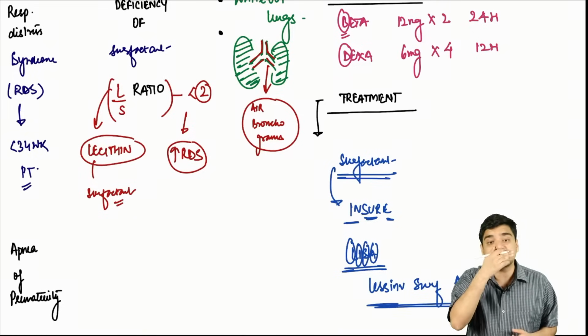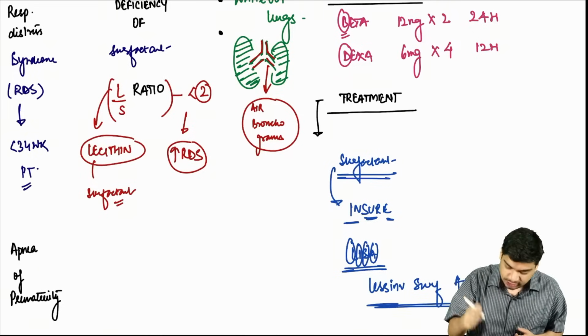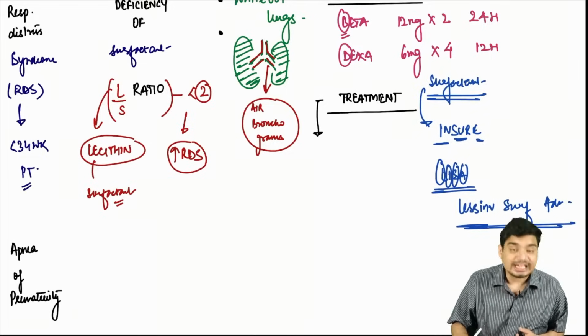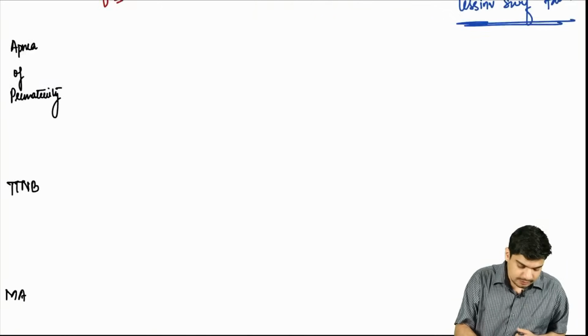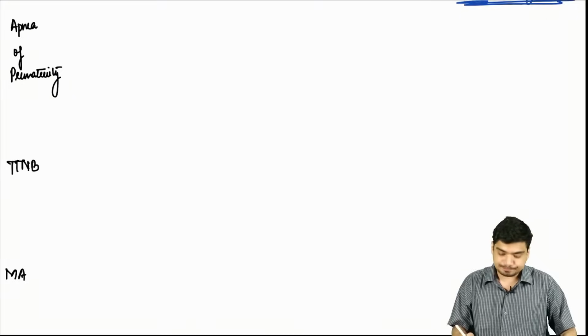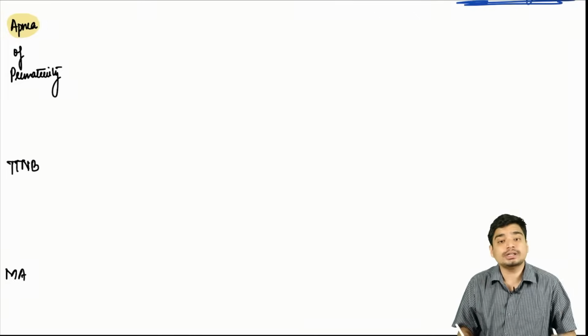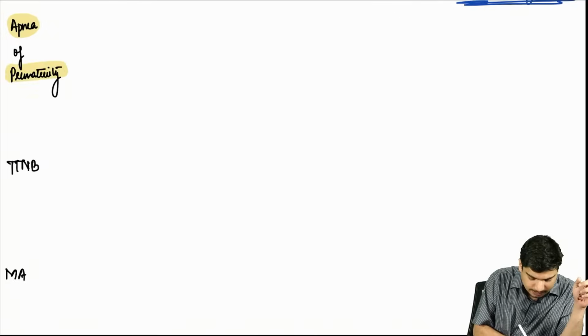LISA stands for less invasive surfactant administration. So these are the two methods you can use as far as treatment of RDS is concerned. Then we come to apnea of prematurity. Now, as far as apnea of prematurity is concerned, the name itself is telling you there is apnea because there is prematurity.